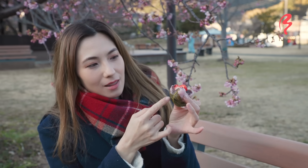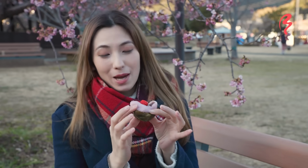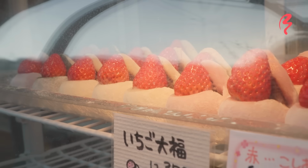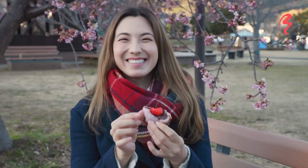And the pickled leaf is a little bit salty, it's not too salty, but it kind of mellows out the sweetness. Because honestly, red bean paste is very sweet. I've got to say, this is the perfect snack for a cherry blossom viewing festival. So much good food here today.